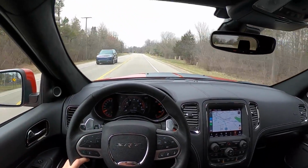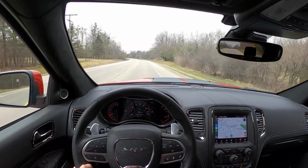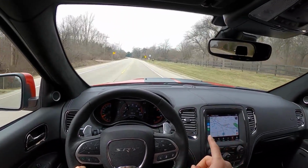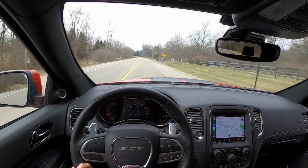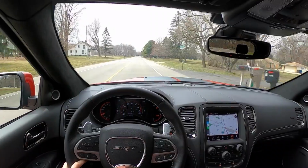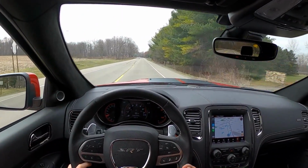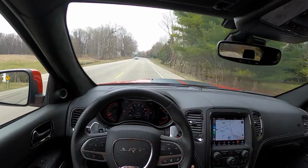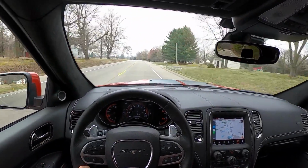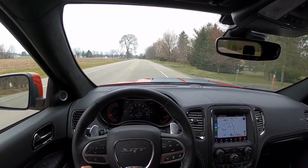If you need something like that, there's nothing that can do it all. But this is pretty darn close. And it's not numb. I can feel the engine vibration through the throttle. I can kind of feel the exhaust note through the floorboards, just faintly. And it gives it that level of excitement that is missing in most SUVs.